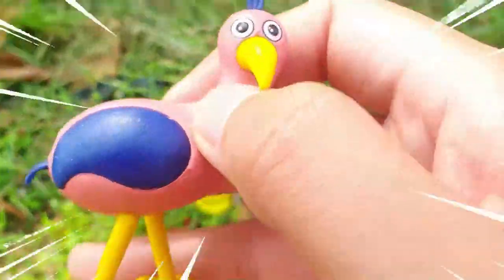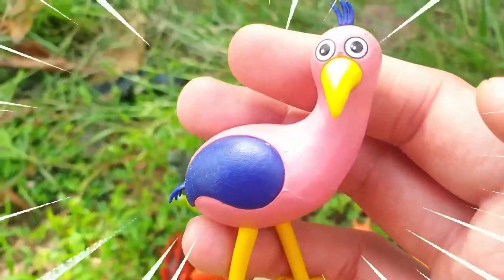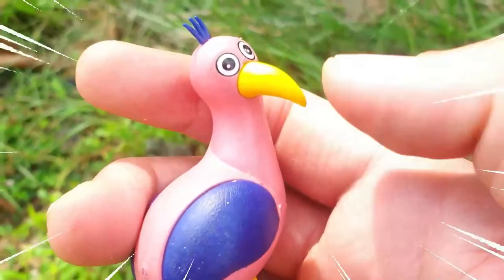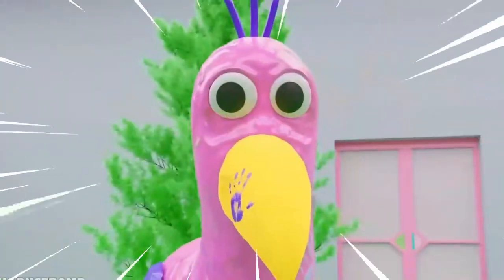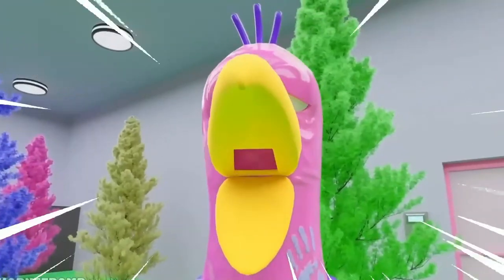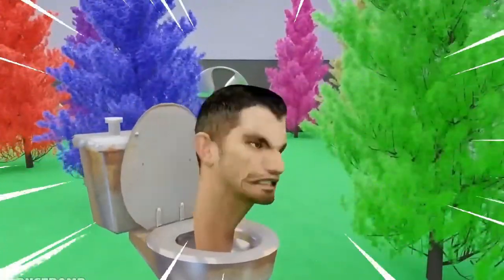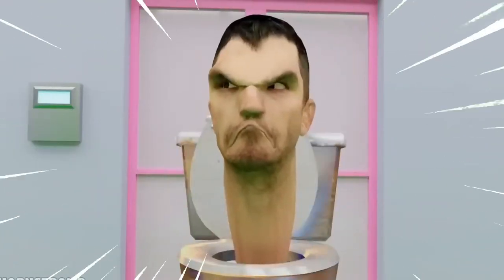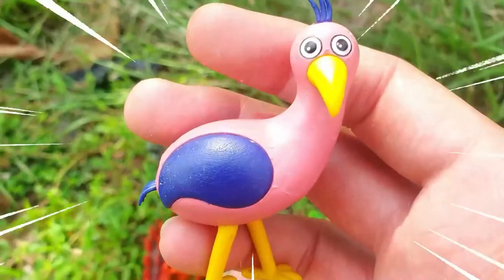It's so cool. This is Opala Bird, a pink flamingo-like bird that is covered in handprints, having an accent color of purple which appears on her wings and on her ruffled head feathers. Opala Bird's eyes are bloodshot and her sharp beak is yellow, along with her strong legs she uses to run in the Ban-Ban chase scene. She's blocking the door.